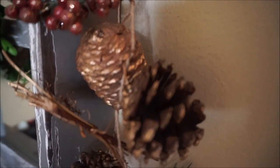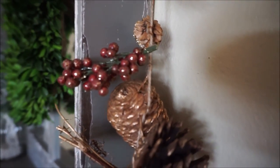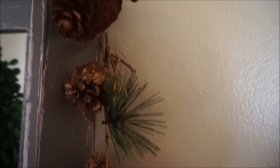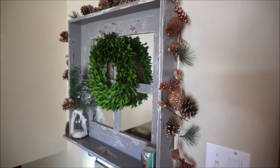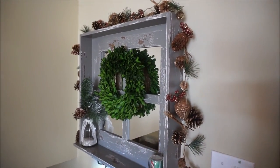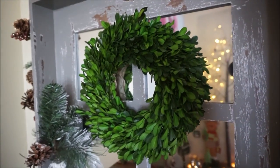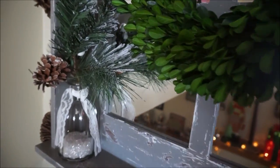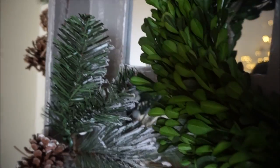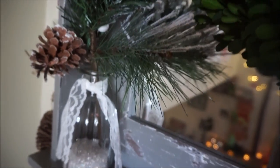But there are some sparkly pine cones as well as some sparkly berries. They are not a bright red berry. And then it also has a few little areas of pine. So yeah, I really like this, especially with this mirror. I just think that the two really go well together since they are both a little bit more rustic. And then I have this tiny boxwood wreath hanging in the center of that. And then I have another little floral pine arrangement, and I purchased this from Michael's recently.